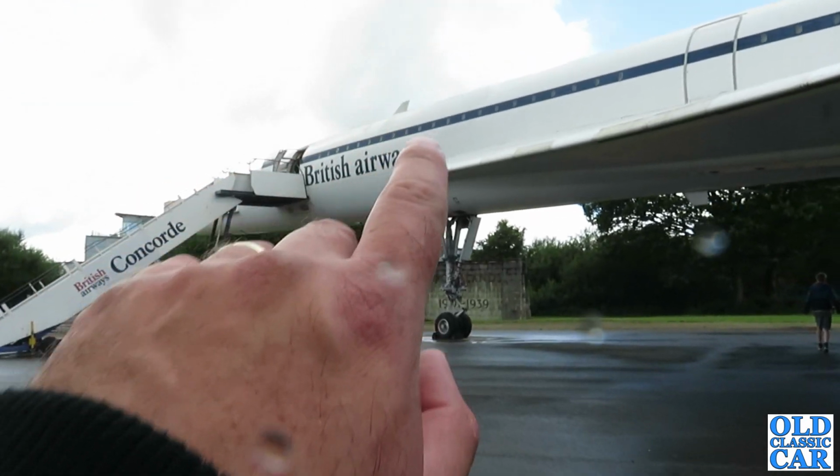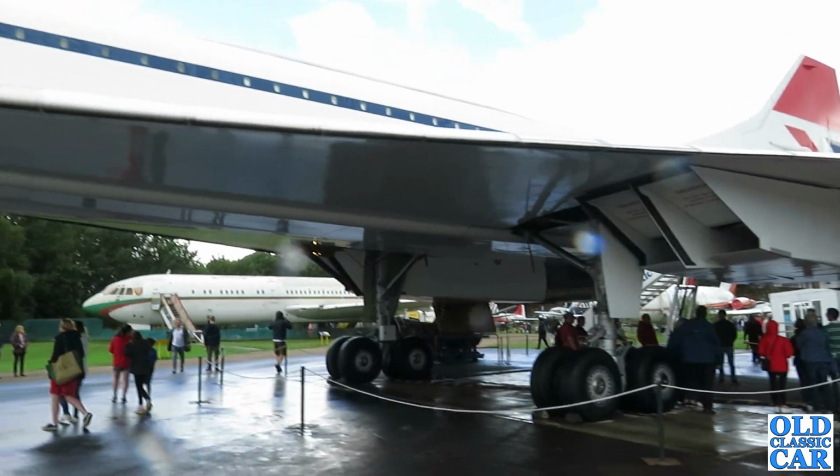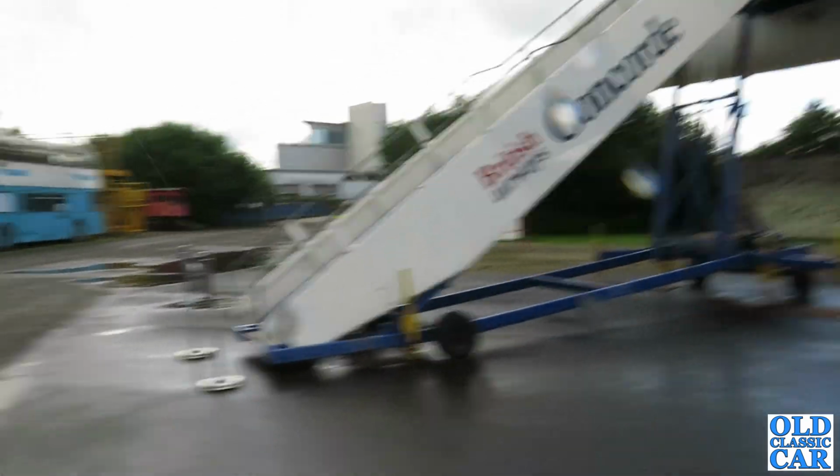Got the nav lights flashing on the wing. Rain is never very far away. If there's any spots on the lens, I apologise.